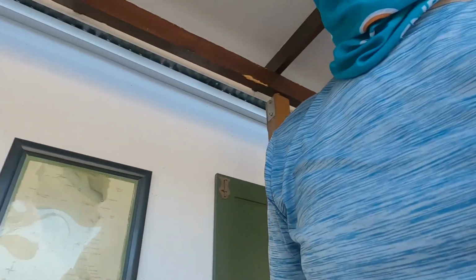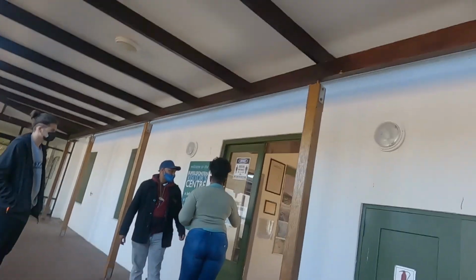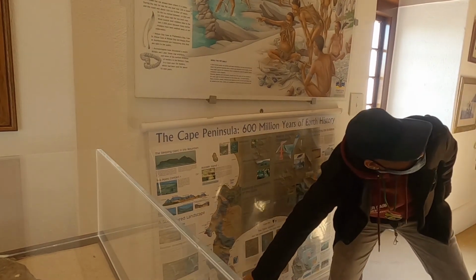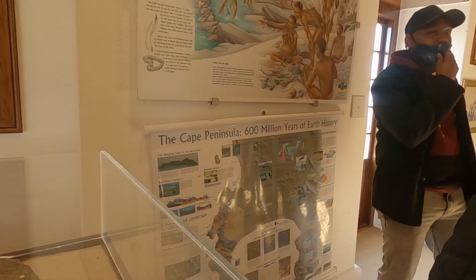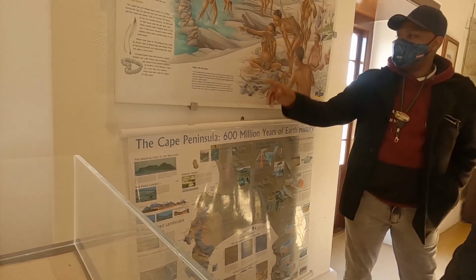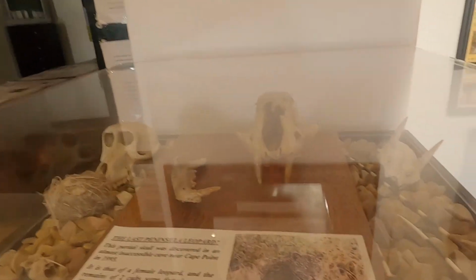Three beers. Let's see what's inside here. You see where Cape Town is sitting? So this was mostly under the water, before it started subsiding, water drawn back. Now Table Mountain, the original name of Table Mountain is Hoerikwaggo, mountain out of the sea. That's what the Khoi people used to call it. You can find most of it online as well. Okay. The information.